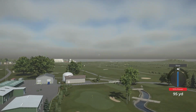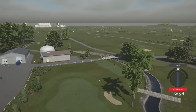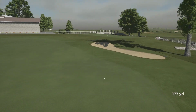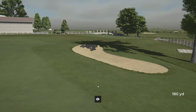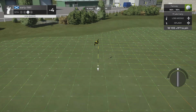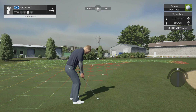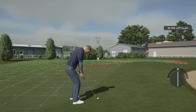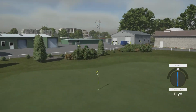Oh, it's a tiny slow, and that is going to come up short right now. This may actually run off the green. It has done. I really needed the perfect there. Setting up here now for our third, we should get this one close with the lob wedge, just splashing this. If we get it on a good line, it will have a chance of going in the hole.